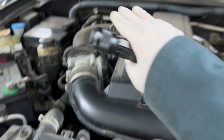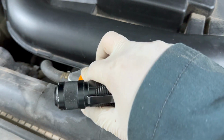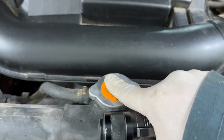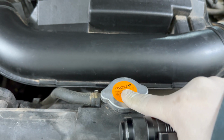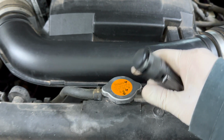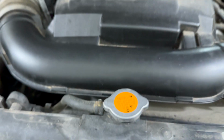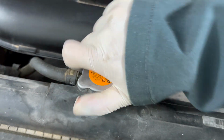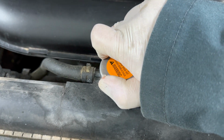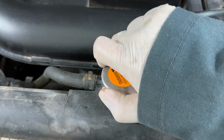All right, so after we looked at all of this engine bay, let's go ahead and open this up as well. You can open up this radiator cap when it's cold only. If you open it when it's hot, it's going to spill out everywhere and you'll probably end up burning yourself. So open this up real quick, just like that. You hear that hissing? It was pressurized because I had it running earlier.